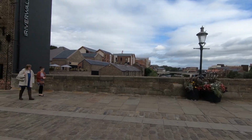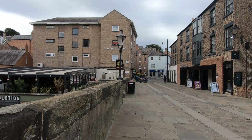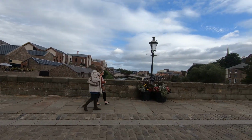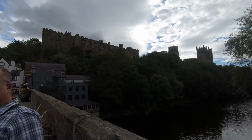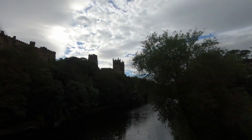And what is this bridge called? I can't remember. Framwell Gate Bridge. We're waiting to have a tour of Durham in reference to the Dunbar Scots. And up there you can see Durham Castle on the left and Durham Cathedral on the right.